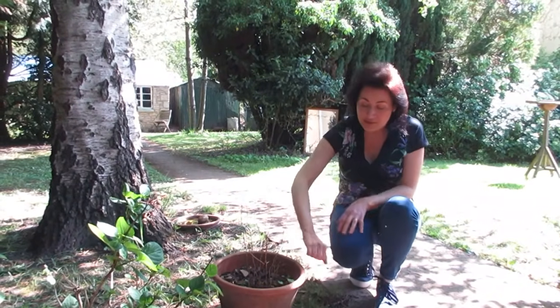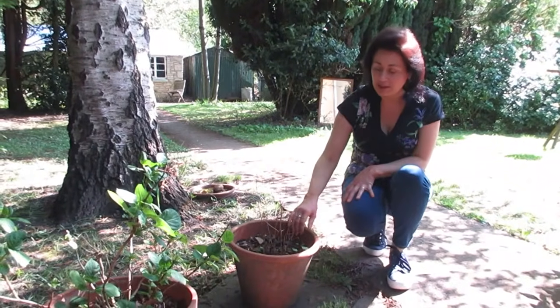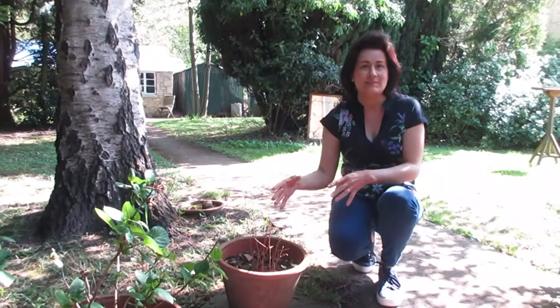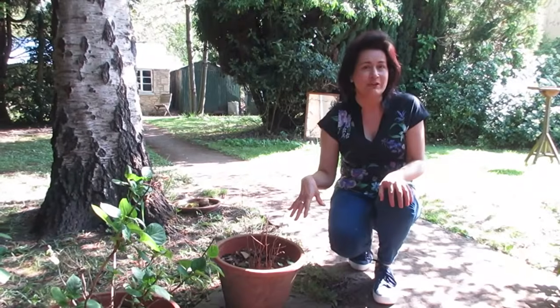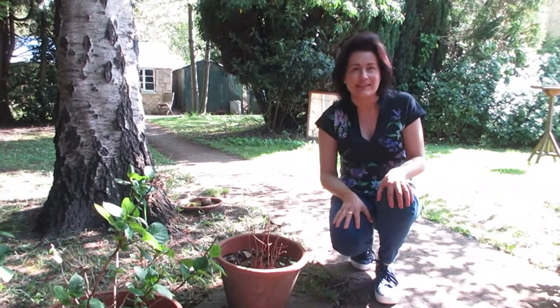But again, these are really nice actual terracotta pots which we love. So if nothing happens with this, then I want to get some really nice brightly coloured plants in these, because we can see these from the kitchen window if we peer out, and they're the first thing you see when you come around into the back garden.